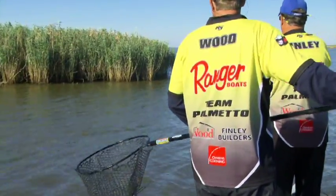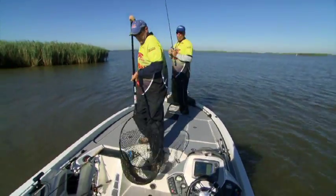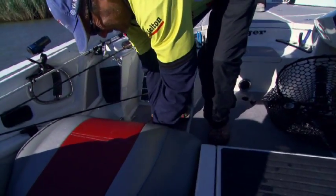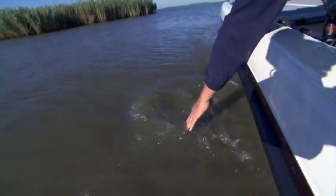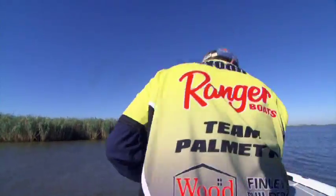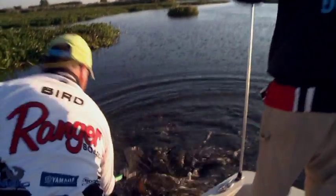Too big. Way too big. All right. There you go. Well, you broke the ice. Yep. With a 27-inch maximum length for redfish in Louisiana, many teams are struggling to find fish short enough to fit the measurement.